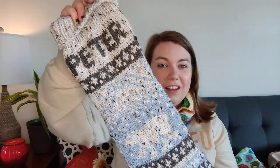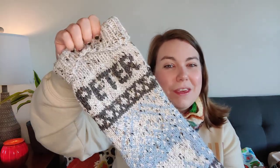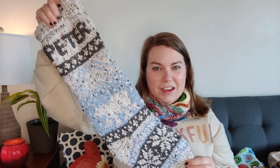So I have the first one done. The only part that's not done, which is why it's a finished object, but it's also not a true finished object, I'm going to add a little leather strap here to hang the stocking with. But this one is for my nephew, Peter. And this is the Polar Bear Stroll stocking by Briana K.